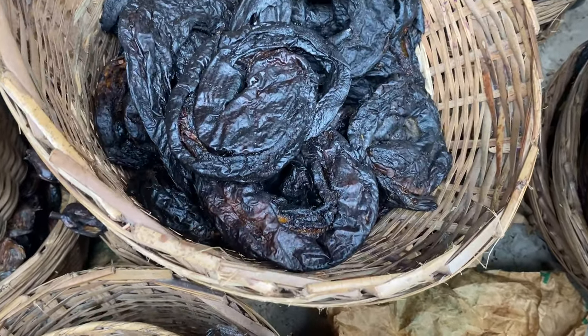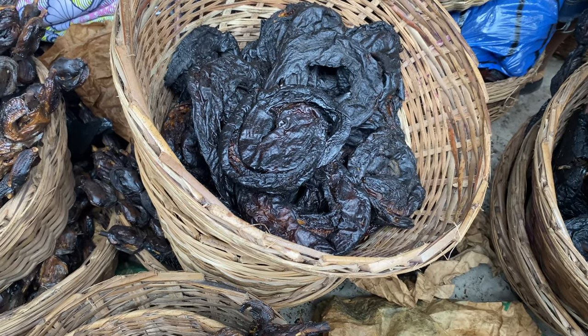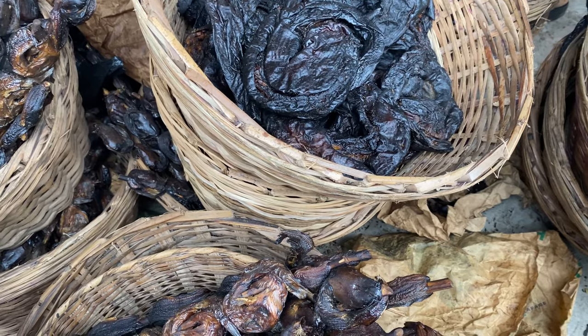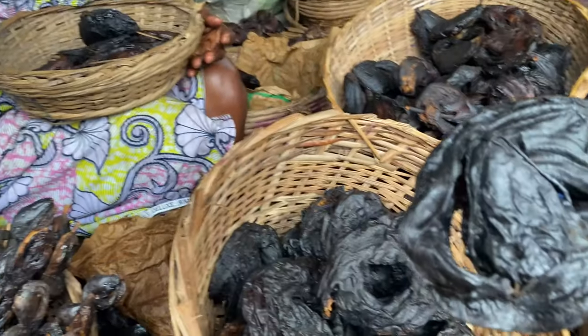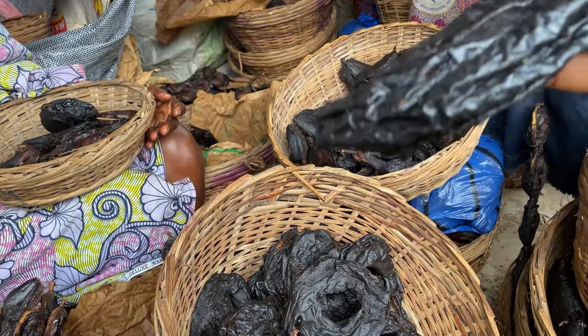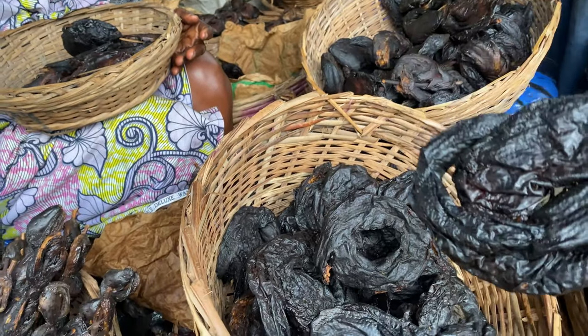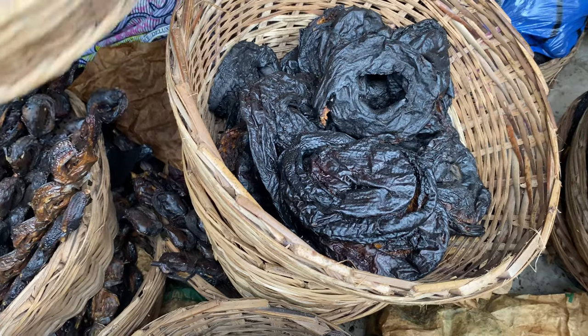It looks different. This is not catfish. It's not catfish, right? What fish? Can I touch it? It looks like a snake. This one is a snake. What fish is this? Okpolo. Okpolo. How do they sell it?